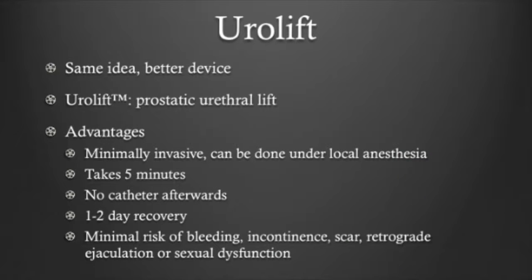Which takes us to a relatively new procedure called the Urolift. The Urolift uses the same idea as the urethral stent, but improves it dramatically. Also called the prostatic urethral lift procedure, Urolift involves a small implant placed into the prostate that pinches the inside of the prostate and opens up a channel, kind of like opening the curtains over a window.